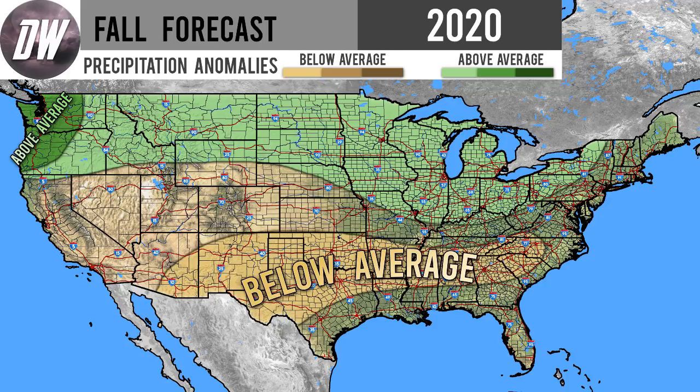Now let's get into where we're expecting below average precipitation, and you can see from Arizona, New Mexico, Texas, Oklahoma, and in through a lot of those Gulf states like Louisiana, Mississippi, Alabama, Georgia. And then we even see South Carolina and North Carolina involved there, as well as Tennessee and Arkansas.